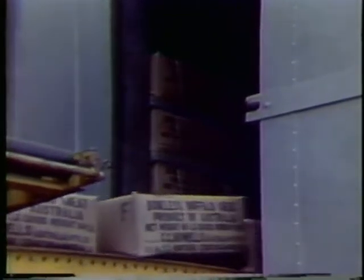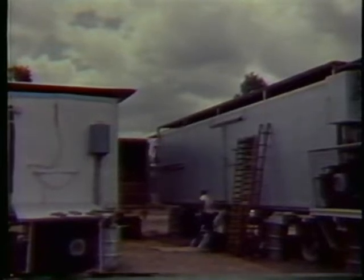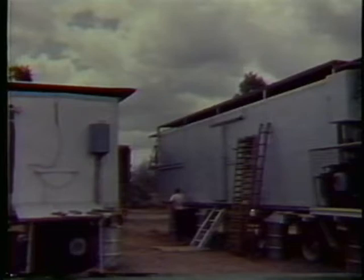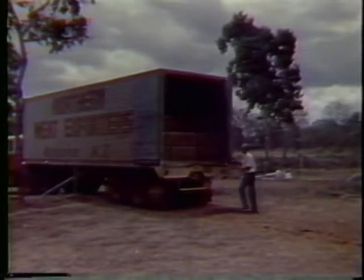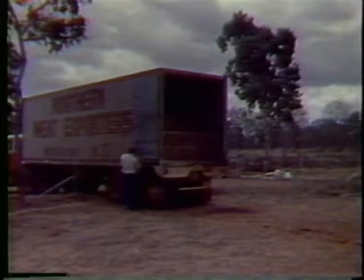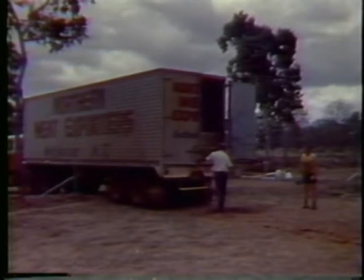Now the loading is completed and the truck pulls away from the freezers. The container is closed by my father. It will not be reopened until it reaches its destination, Adelaide, about 2,500 miles away. The truck will then take on supplies and head back.